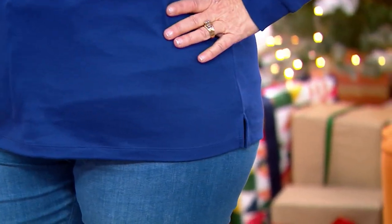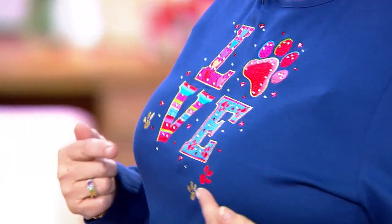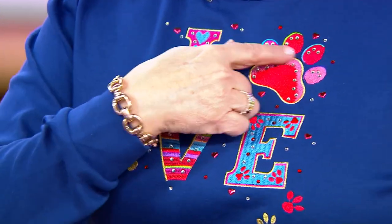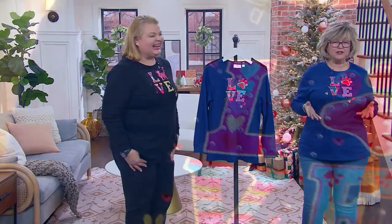Okay, guess what is flying out of here? I don't know which one. Both, but especially if you want the blue, which we're actually calling the dog version, but there's no dog on it. But this paw, I think, could be dog or cat. Agreed. So if you have both and you just want to show you're a pet mom and you're a pet Grammy, grab the blue.